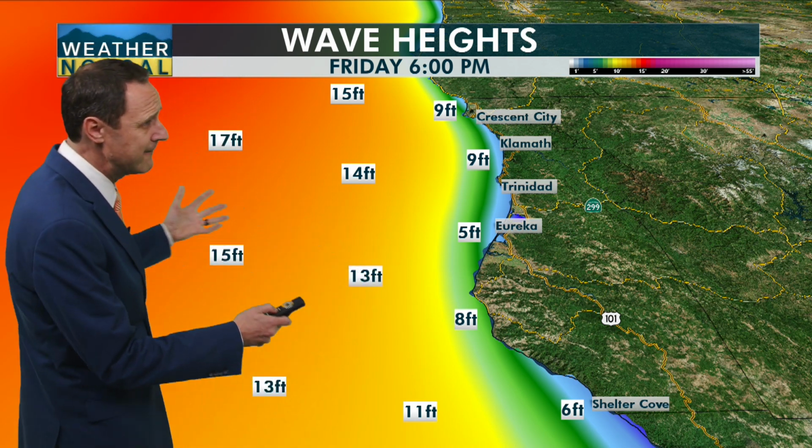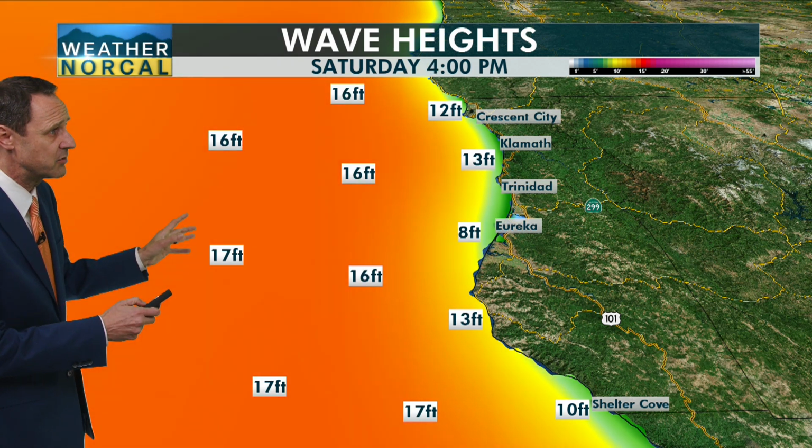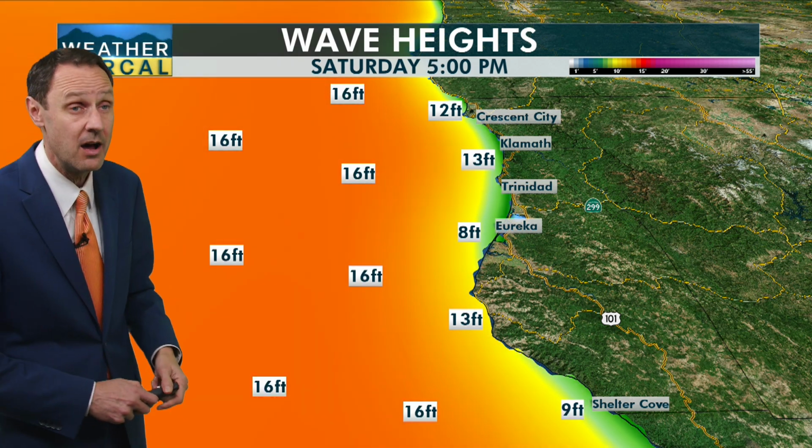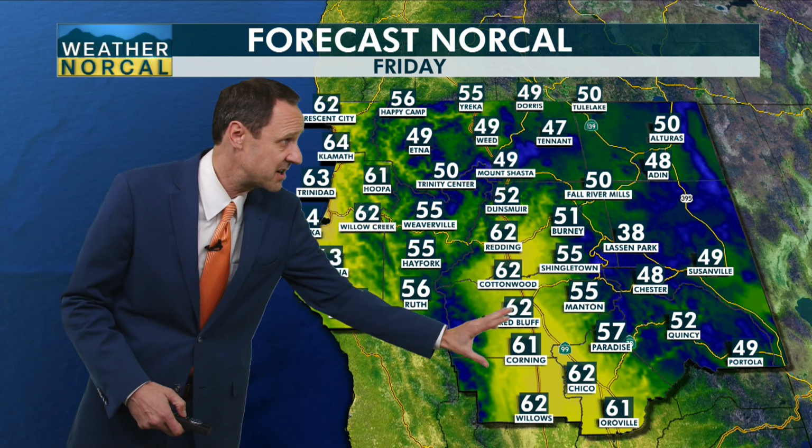All right, take a look at the wave heights there. You can see about 14 to 17 feet. They actually will increase here as we go into your Saturday simply because, well, the storm system's moving on through, and there will most likely be a small craft advisory here for tonight and then through the day on Saturday. Temperatures in the low 60s for the valley today and in the upper 40s for most of us in the higher elevations, low to even mid 60s for the coast.